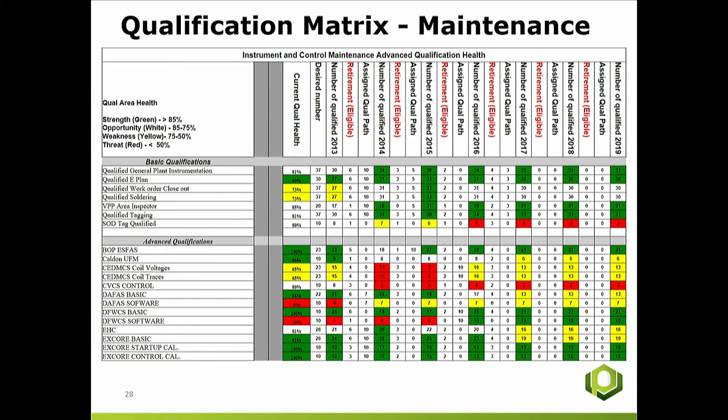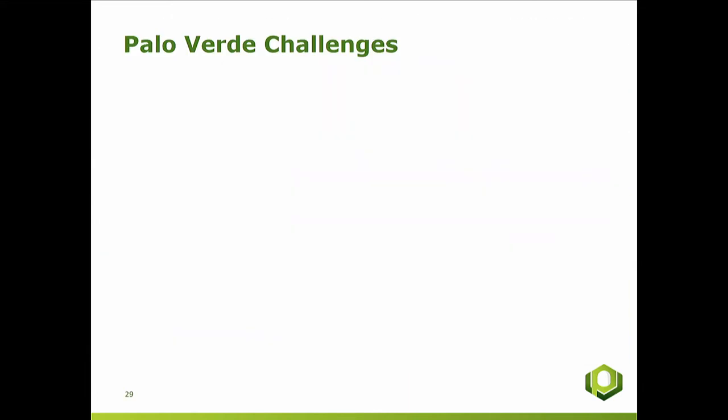But one of the things that the site started doing, and other sites are doing, is instead of doing risk assessments, they're doing a qualification matrix, or identifying the type of skill sets and qualifications that an organization needs and when they're likely to lose it. This is an example. So what are the advanced quals? I can't even pronounce half of these anymore, but it's software quals, it's startup quals, it's balance of plant quals, it's different things. So the key isn't always about unique or critical knowledge, it's about the qualifications, and do you have enough of them, and are you deep enough with them? So a lot of organizations are starting to move in this direction.